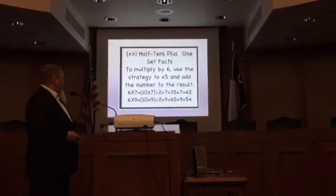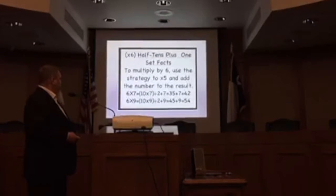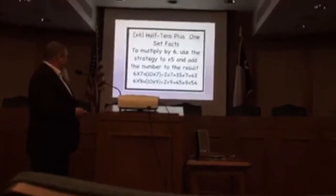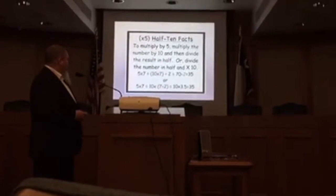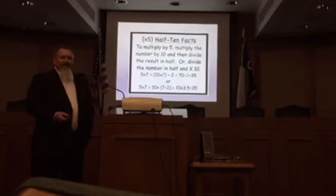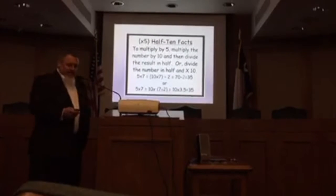To multiply by 6, you use the strategy: multiply by 5 and add the number to the result. And here's the half tens fact. To multiply by 5, multiply the number by 10, then divide the result in half. So you've taken a simple memorization and made it a two-step problem.